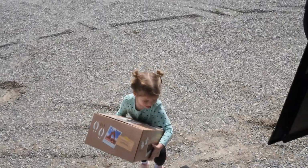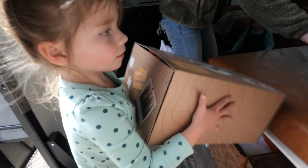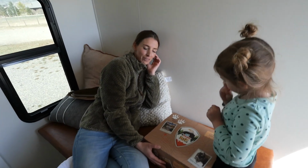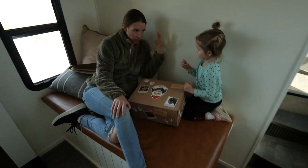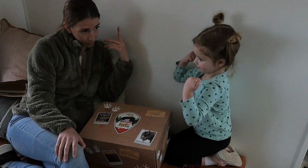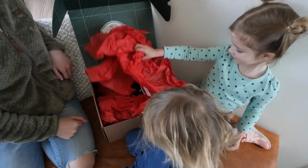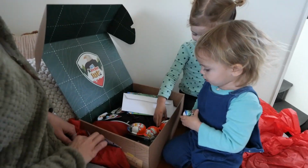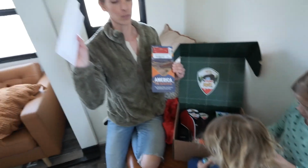You want to see it? Are you so strong? Yeah, I'm strong. Whoa, what's in it? We got this from Kinder Joy. Maybe one of my favorite packages. How do you open it? First, your boom booms have to be really strong. Are your boom booms strong? Yeah, they're pretty strong. Open it up. What's in there? Open it up, Indy. What do we got? Oh! There's more of them? It's our own national park pass.